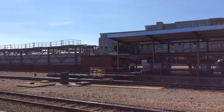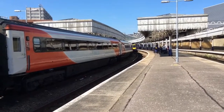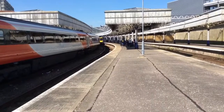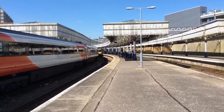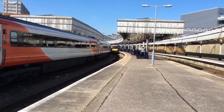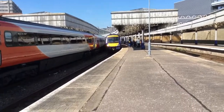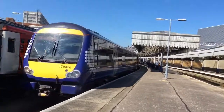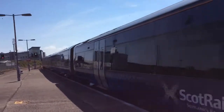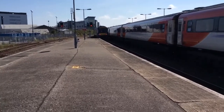The car wash and the petrol pumps. Any second now, about to leave off platform number 4 at Aberdeen will be your 14:39 1T32 ScotRail service to Glasgow Queen Street. We've got 170426 to Glasgow Queen Street via Montrose, Arbroath, Dundee and Perth.